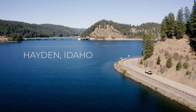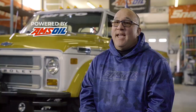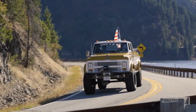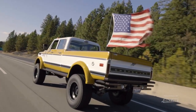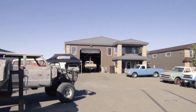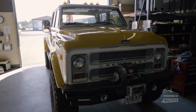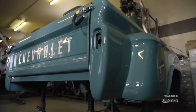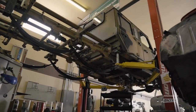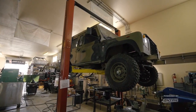I'm Randall Robertson with Rtech Fabrications, and we're into building trucks to do truck things. Our motto here at Rtech Fabrications is we build trucks to do truck things. And what that means to me is I build things to be structurally right, not cosmetically right. I mean, they end up cosmetically right, but you can't have that without starting with structure.